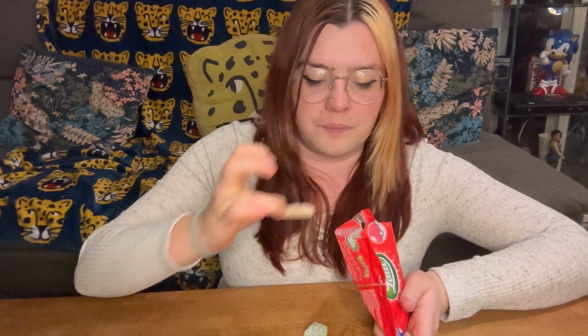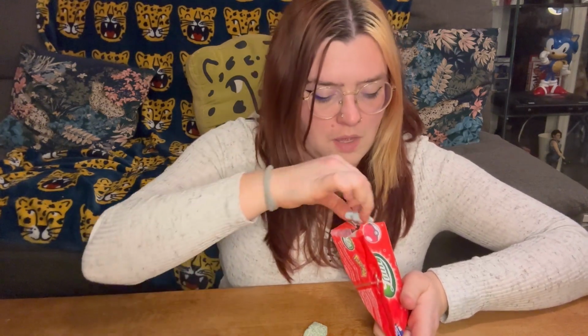But personally, I really like green flavours of most things. I don't like orange flavoured things. So that's going back in there. I'm going to try Eevee and I'm going to try Bulbasaur.